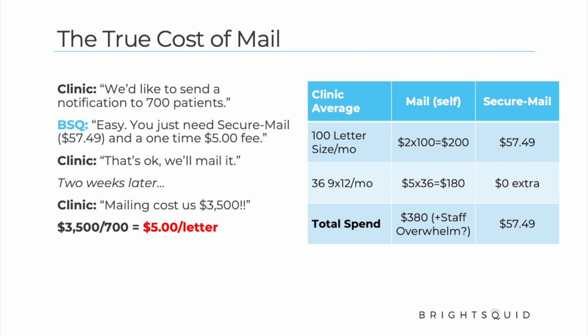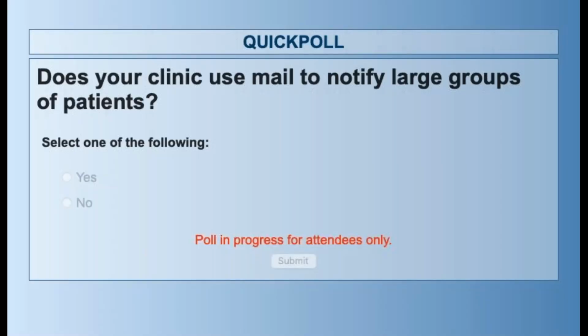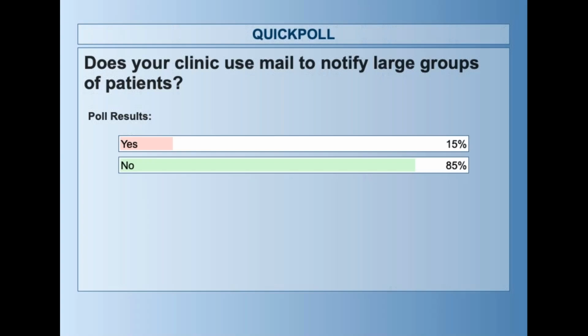Sorry, I just had this thought that many clinics that we speak to are worried about integrating new programs, whether it's secure mail or other software, because they're worried about the time that it takes to learn it. But just as you outlined, how much time can actually be saved in the end by putting a little bit of time into learning a new program is going to save you hours or days or weeks of effort. So quick question, do you use mail to notify a large group of patients? Do you ever send out notifications, updates, anything like that through the mail to your patients? And it looks like not many people are.